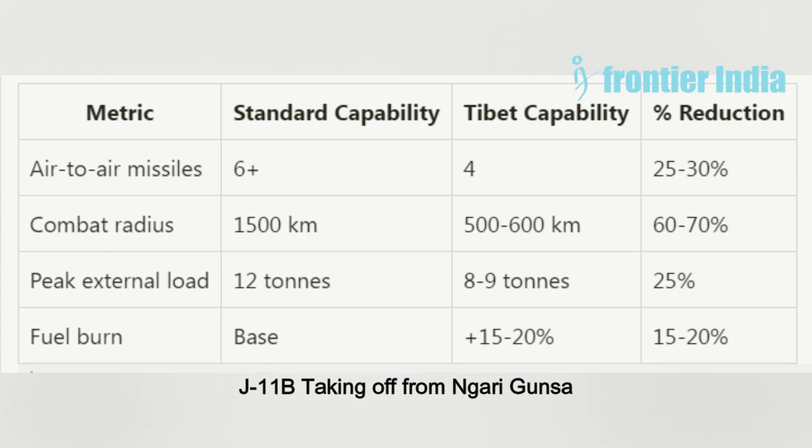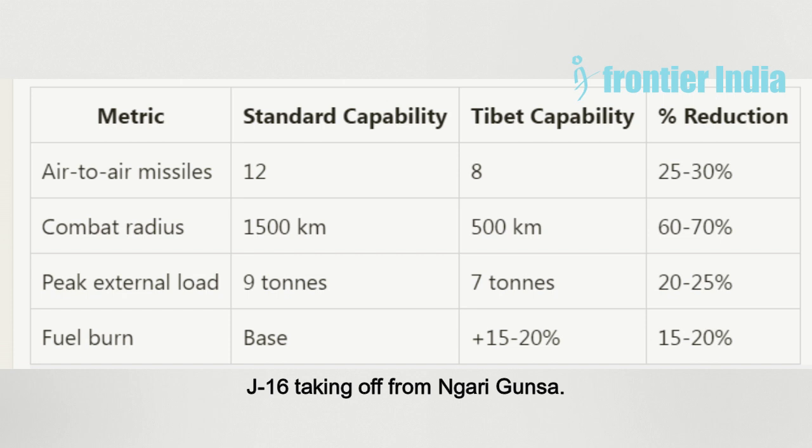Now let us look at the J-16 estimated figures. At lower altitudes, the J-16 can carry approximately 12 air-to-air missiles. At Ngari Gunsa, this might be lowered by 25 to 30% to roughly 8 missiles. According to one source, the J-16's fighting radius from lower altitude bases is approximately 1,500 kilometers. At Ngari Gunsa, this might be decreased by 60 to 70% to roughly 500 kilometers, similar to the J-11B.